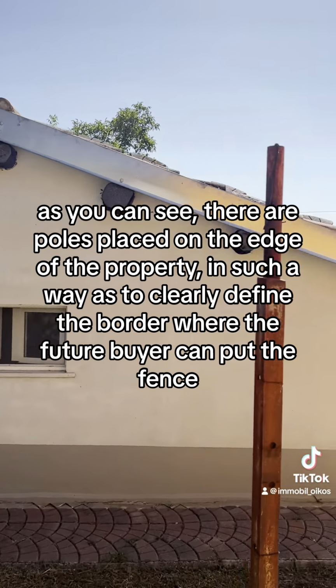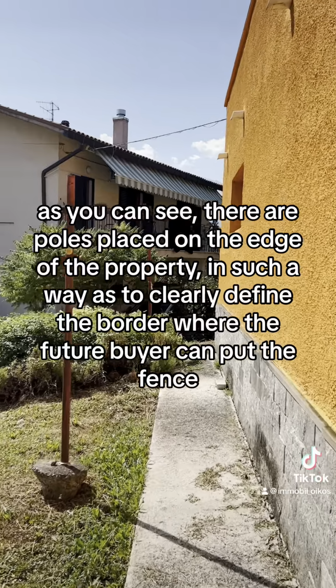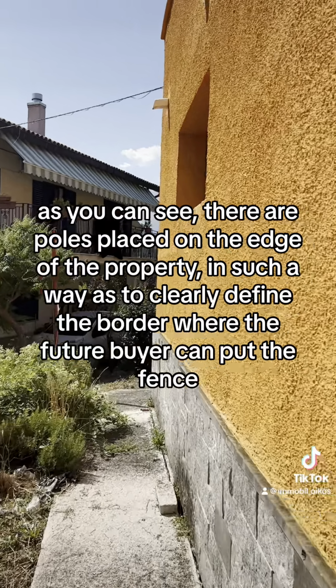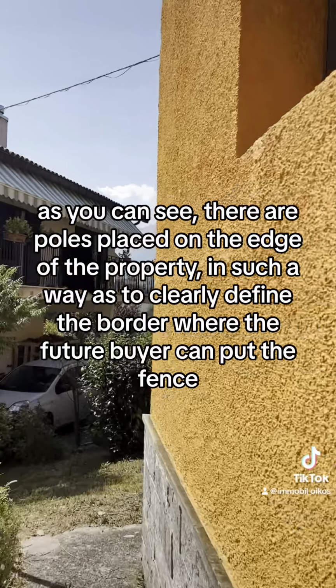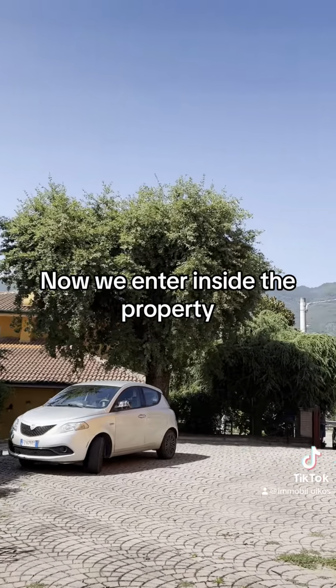As you can see, there are poles placed on the edge of the property, in such a way as to clearly define the border where the future buyer can put the fence. Now we enter inside the property.